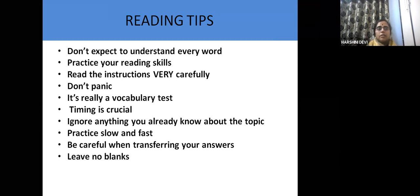And when you are transferring the answers into your answer sheet, during the examination or during our test, spellings are very, very crucial aspects which are to be taken care of. Even if your answer is correct, a small spelling mistake will make it wrong. So you have to focus on spellings. If your spelling strength is not much, please refer to spellings.